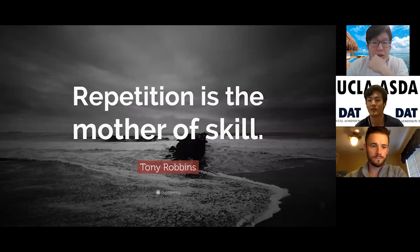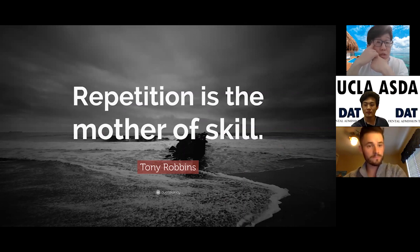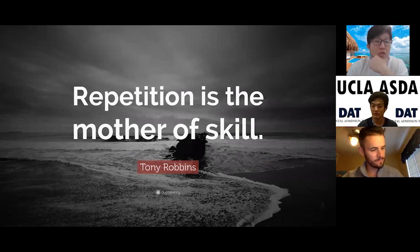And then Don? Yeah, just reiterating that repetition is very important. I think that's the common theme for pretty much studying for any standardized exam. Make sure you study the materials more than one time. Even if you understood it the first time, go over it again. I would recommend going through the materials at least 2-3 times for them to somewhat stick, but the more the better.